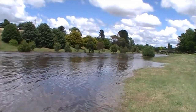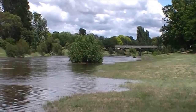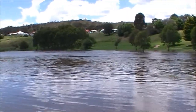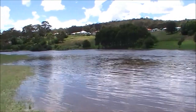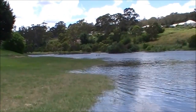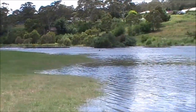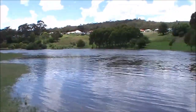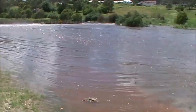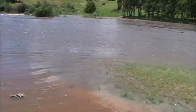Looking back downstream towards the Bombala Bridge. I probably can't stand here for much longer, my feet are going to get wet. Well, we come down to get some footage of the river in flood, and it is still rising rather quickly. We've had to take a few backward steps while we've been here.